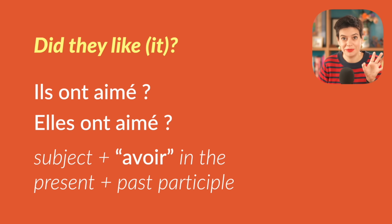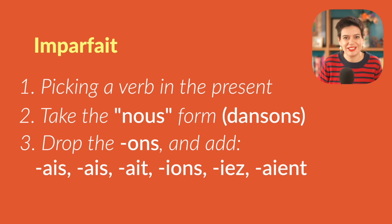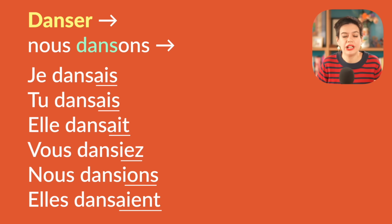The imparfait is different. We use it for describing situations that were ongoing in the past, like we were dancing or the house was big. You build the imparfait by picking a verb in the present, taking the nous form, that's dansons, drop the ons, and add the endings. For example, danser is nous dansons in the nous form. Then we add the ending for je, or tu, or elle, etc. And it becomes je dansais, tu dansais, elle dansait, nous dansions, vous dansiez, elles dansaient.